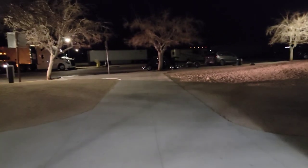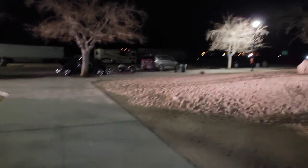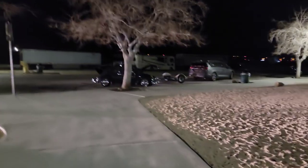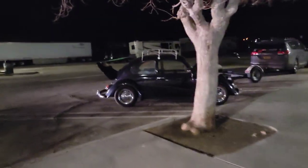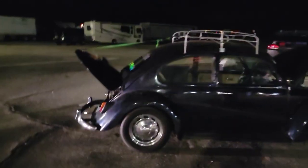Just outside the Mojave Preserve, decided to take a pee break about an hour and 40 minutes into the 3-hour drive. Check some fluids. It doesn't seem hot, but it's definitely warm. I've been sustaining 65 miles an hour for almost 2 hours, so I mean that's a lot to ask of this thing.